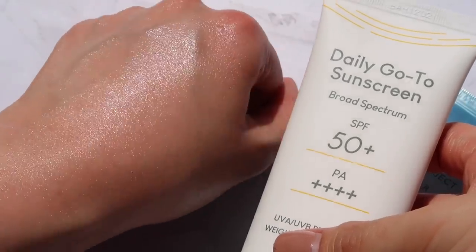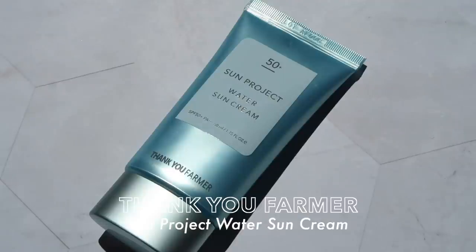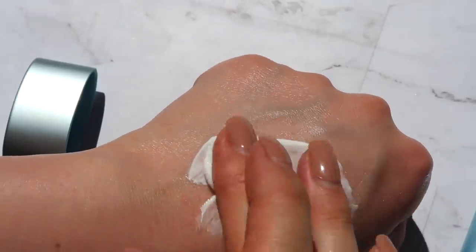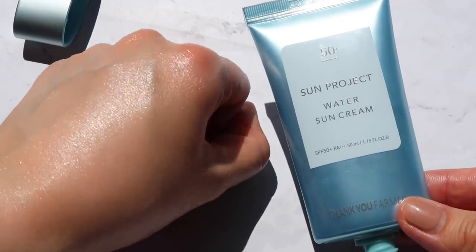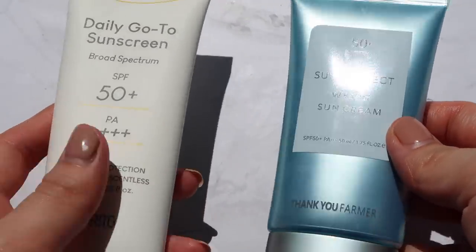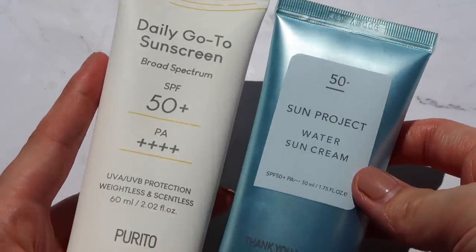Or even the Thank You Pharma Sun Project Water Sun Cream. This one's a little bit more lightweight but very, very hydrating, so good for those who are dehydrated. Both of them are chemical white cast free sunscreens, although everyone does have their preferences with SPF, so use what you know you like and something that's not going to peel underneath makeup.